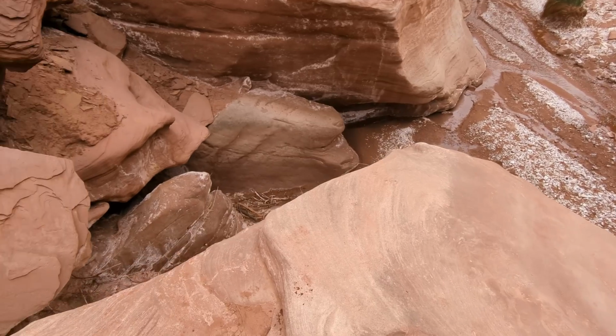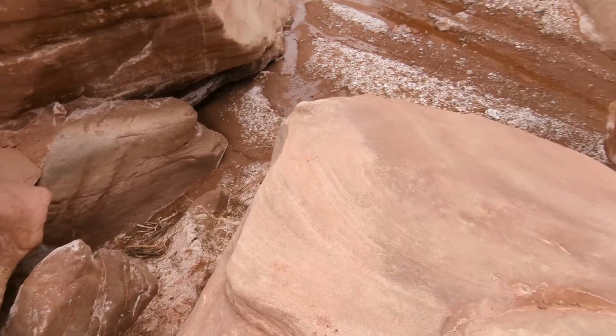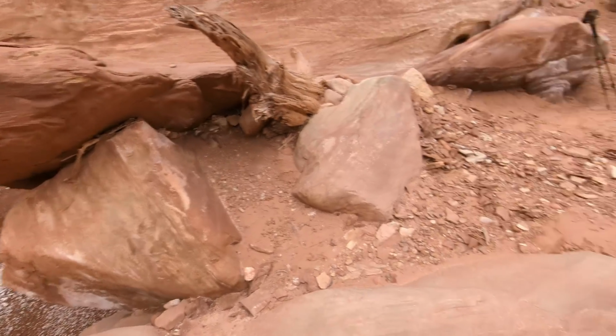Morning of day 23. Woke up to an overcast day, a little bit chilly, and had to start the day with a tricky little climb up some boulders. But we're up, and now time to keep moving up the canyon.